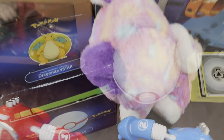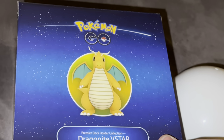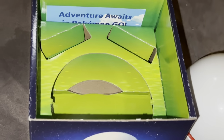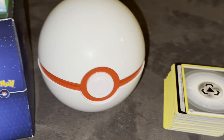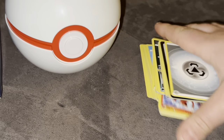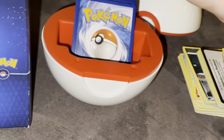Forgot, guys, there was one more thing that we found. It was this Pokemon Dragonite V-Star box. It just had this Pokeball in it, and I believe 9 packs of cards with your main two. So you just have all your normal cards here, which we went through. And then you have your Pokeball, and then we put the really good ones in here.